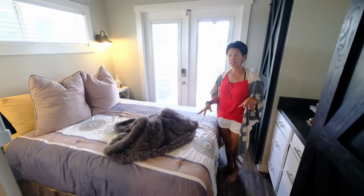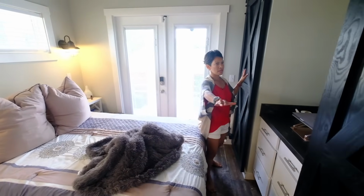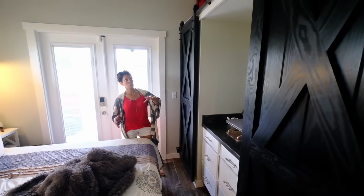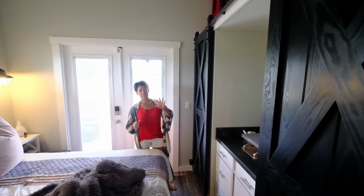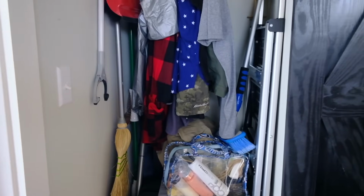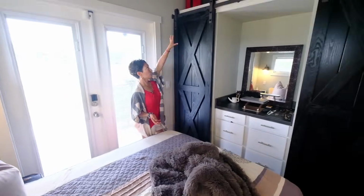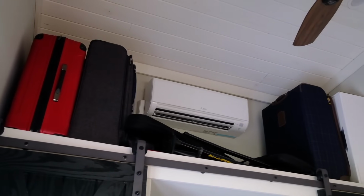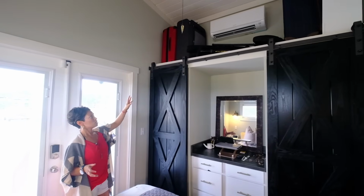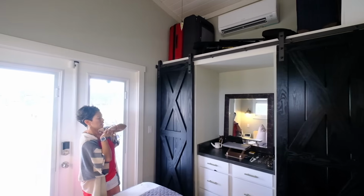The wonderful thing about this space is that there is quite a bit of storage space in here. You've got two closets that look like barn doors, so I love the style of that. I use one closet for storing my towels and my cleaning things like my broom, and extra tables to pull out whenever I have guests. And then up top here, this is where I store my suitcases because I'm constantly traveling and I need to have access to them at any one time. So sometimes I'll put one suitcase into another, and then we have all of our suitcases up there.